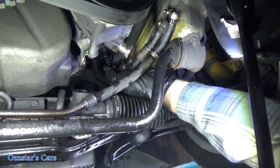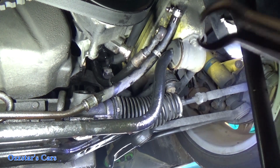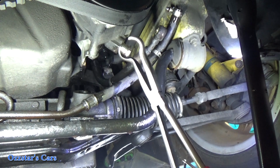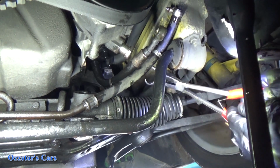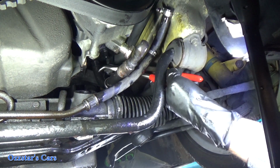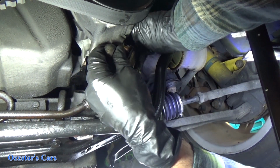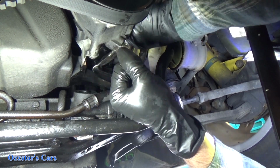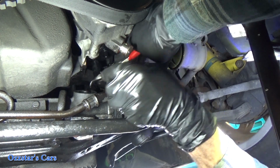All right, let me grab my hose pliers. All right, I got a pair of these hose pliers right here, and hopefully that'll help me because, man, this suction line right here is being very difficult. So the question is, can I fit it in here? Oh, it's tight. Wow, that does not want to come off. Oh boy.